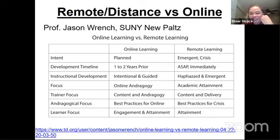And this is the one that explained to us that what we're going to do is not what we know as online learning. When we're talking about online learning, ito yung ino-offer ng UPOU. Professor Jason Wrench explained in one of his blogs that the online learning that we know is planned. Its development time is 1 to 2 years prior. It has an intentional and guided instructional development. Now, the online learning that we're going to do, which since then was known as remote learning, is emergent due to a crisis. It has to be done immediately. It is haphazard and emergent.